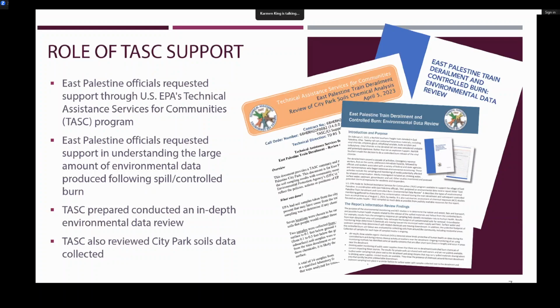And then our efforts continued and bloomed, if you will, into the East Palestine Train Derailment Environmental Data Review. It's a sizable document that, like I said, was formatted to be a resource for you folks to take and understand the contamination and its impacts to environmental materials. Next slide, please.